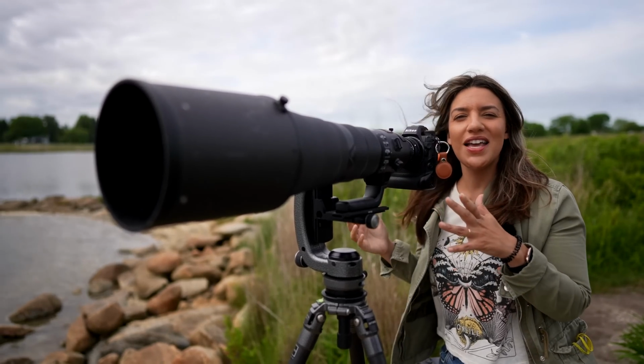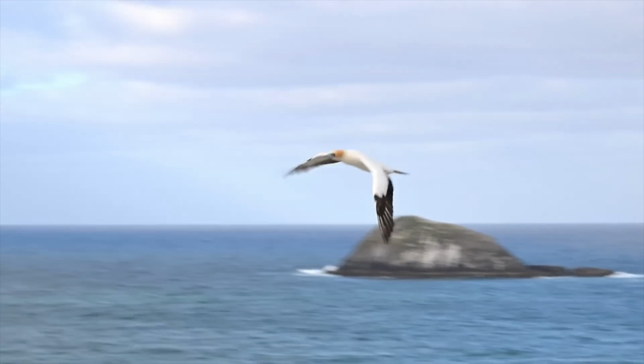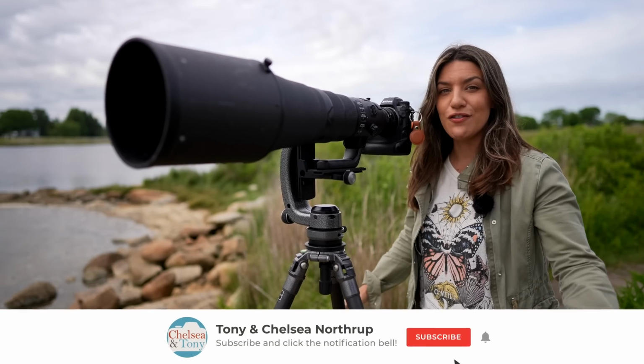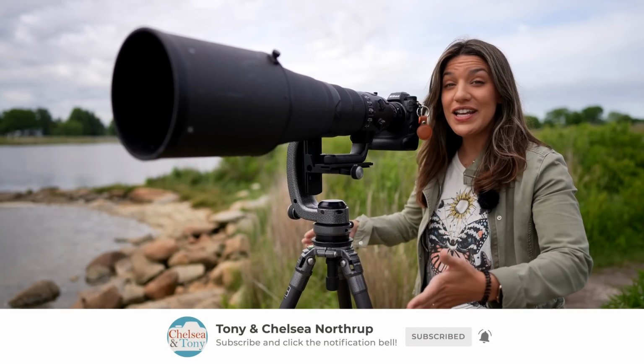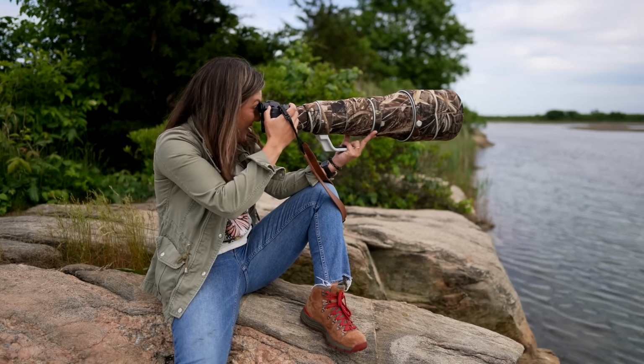So Nikon is supposed to have this amazing 800mm f6.3 lens coming out. It's supposed to be lighter, it's supposed to be more compact. I'll be trying that out in a future video, but for this video, I wanted every camera to have the same focal length, so that's 600mm f4.